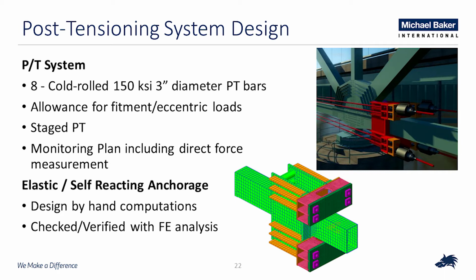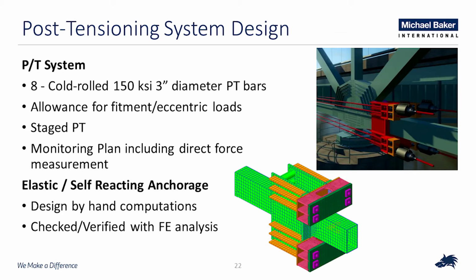Again, by the time you get your jacking forces and everything else in there, you get some pretty good factors of conservatism. Incremental jacking was going to be used with 4 rods stressed simultaneously, 8 rods total, to concentrically unload the tie. And these are all 3-inch diameter PT bars that are being used out there. Again, about 4.5 million pounds worth of load is what the original dead load was.